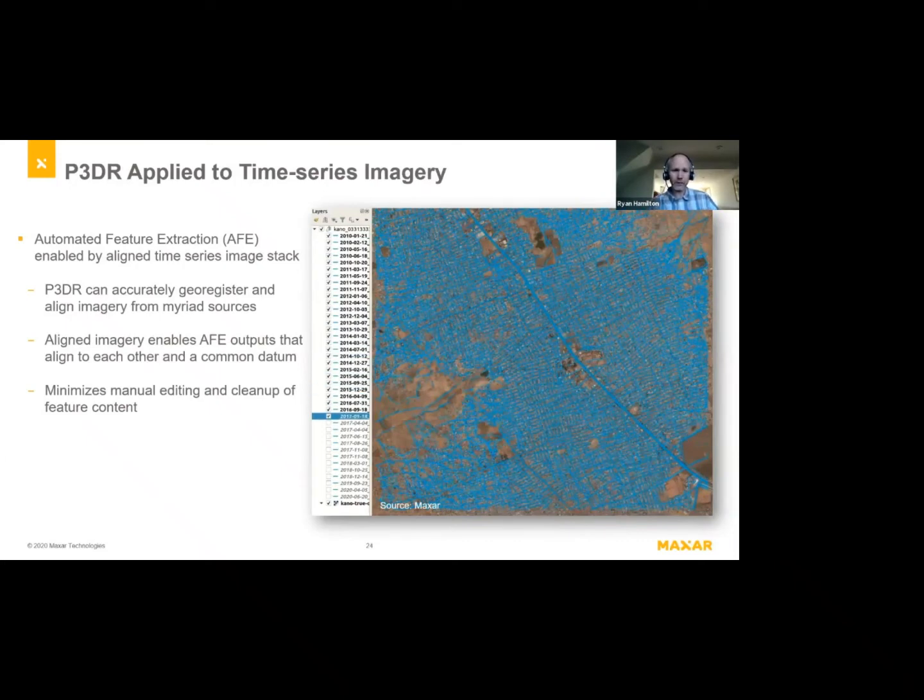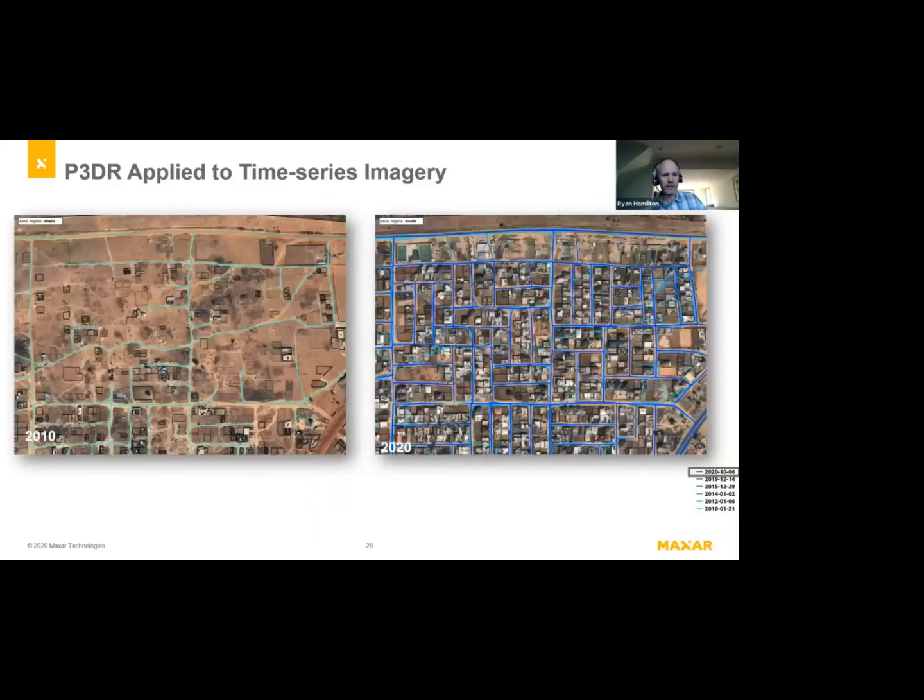If I zoom in a bit closer here, you can see this is an actual example where in 2010, this area did not have a lot of roads. And then as more and more development happened, in 2020 there's a lot of roads. And this process was collecting each year, collecting the roads to try and map the area. And you can see as all those road vectors have been overlaid, there's very good correlation over 10 years of imagery of all those different vector lines.